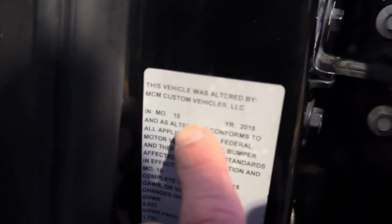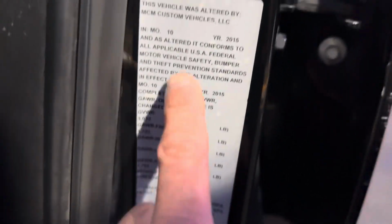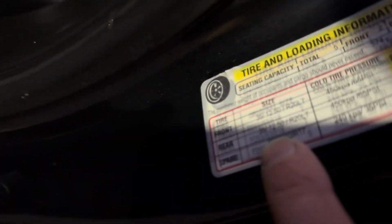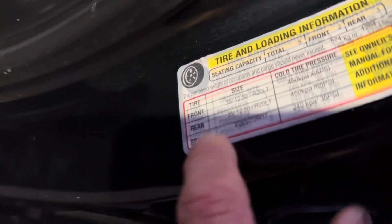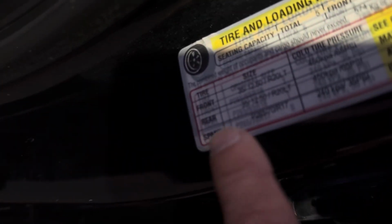Here's all your specifics. This vehicle was custom altered by MCM Custom Vehicles. All the specifics on the whole vehicle right there. Even the tire rating right there. That's cool, they put the tire load and rating right over the factory one because it's a custom truck now. They buy all the Chevrolet Silverados with an LT platform, take it to their company, and do them up. So now instead of the factory size, it's a 35x12.50 20-inch tire with the specs on it as stated below right there. Oil change inspection and whatnot.